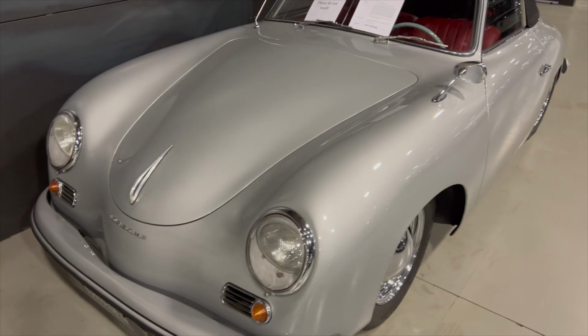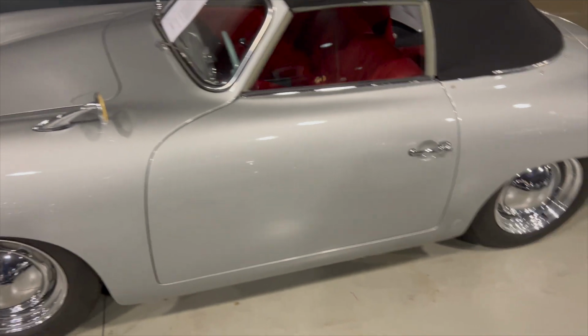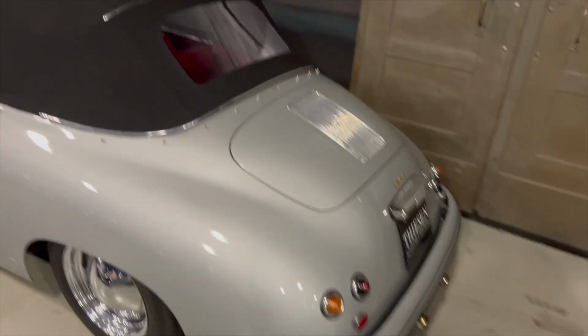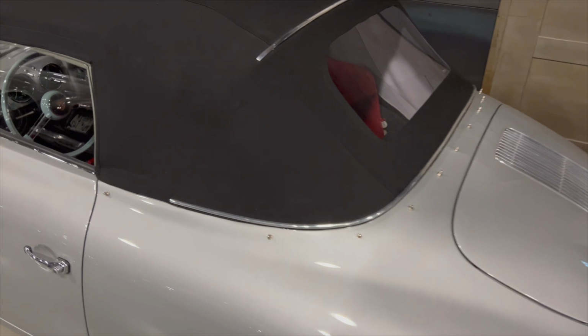Yo, this place is flooding with 356s. Here is the Pre-A Cabriolet. Again, price on request, which means it is heinously expensive, but it is such a beautiful car. Look at that smooth body line and the rivets that were installed there.